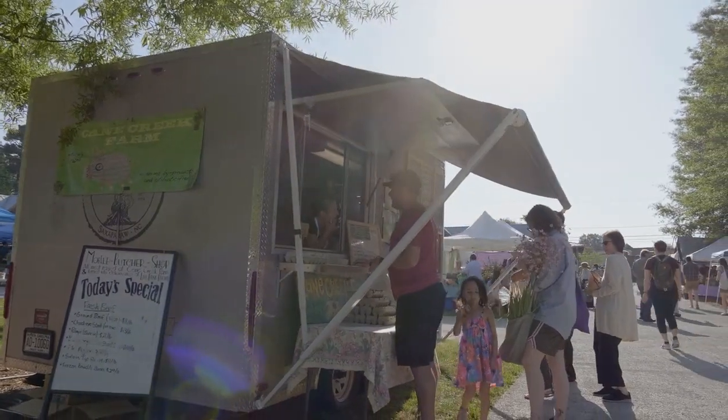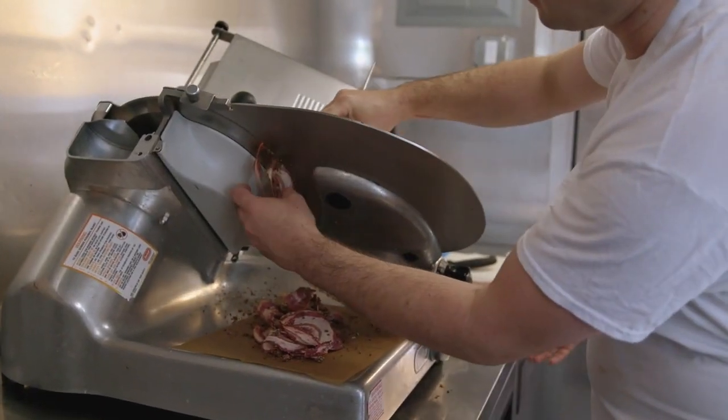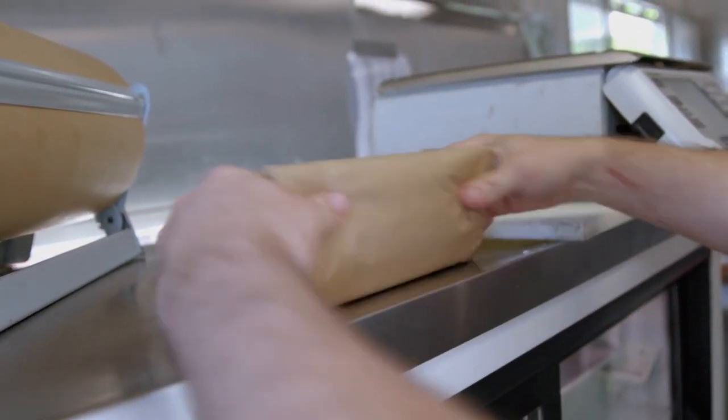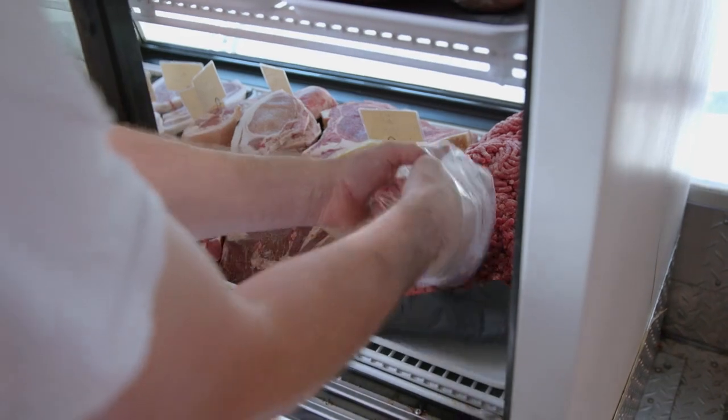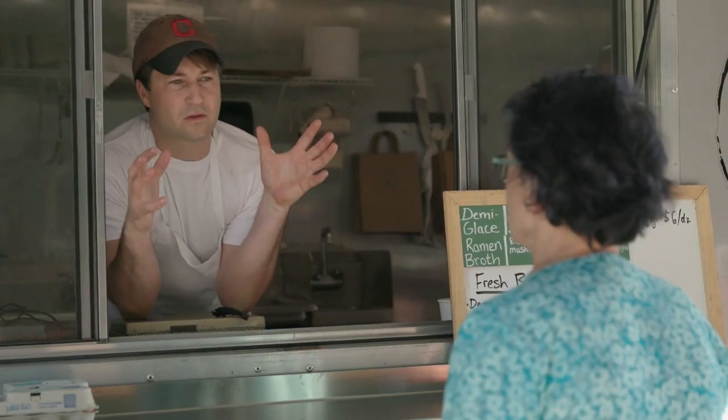We are able to bring really everything that we make at the butcher shop. So we can bring charcuterie, and everything can be brought to order. If somebody says they want thick bacon, we put it on the slicer, we cut it right here. So this is basically a food truck with no cooking equipment on it.